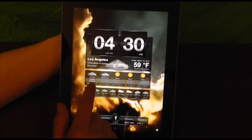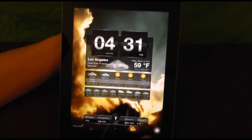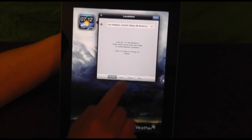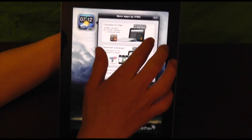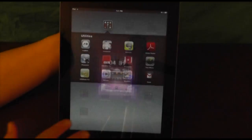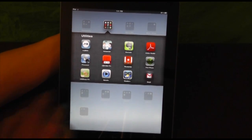And of course you guys can see the forecast and different stuff. But the cool thing is it's customizable, so you can choose the layout, choose the settings, even more cool stuff and features all right in here. And the backgrounds pretty much make the app just so amazing.